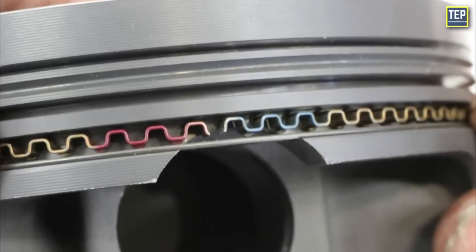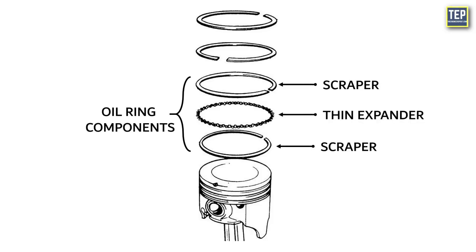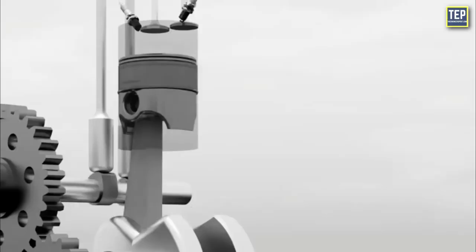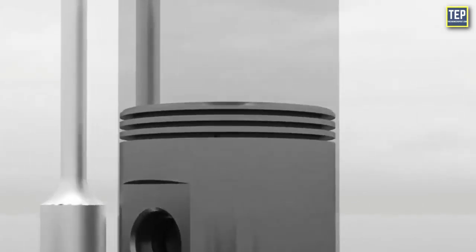Oil control rings often consist of multiple components, including a thin expander and scrapers. The expander helps maintain tension, while the scraper and wiper components control oil and ensure proper lubrication. These rings are also used to spread the oil evenly around the circumference of the liner.